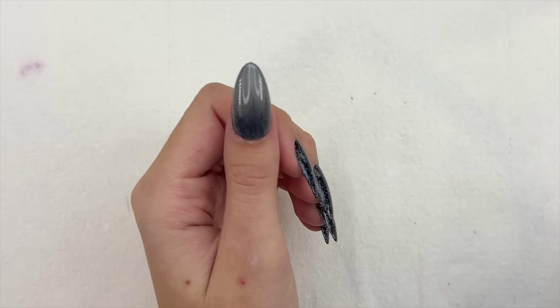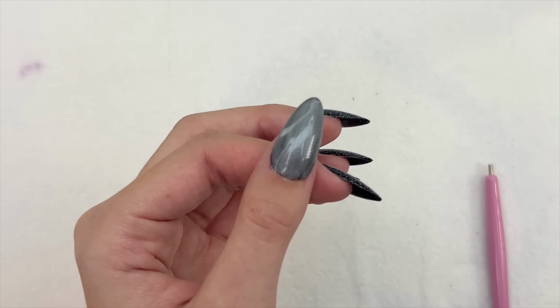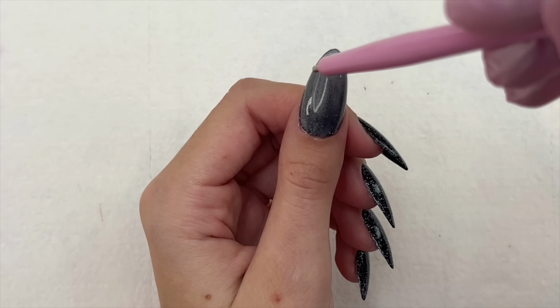So let's try this again. Maybe I was a little too fast with it. I don't really know. Like I said, this is my first time doing this. So let's try again.